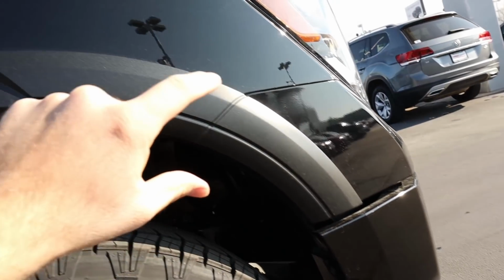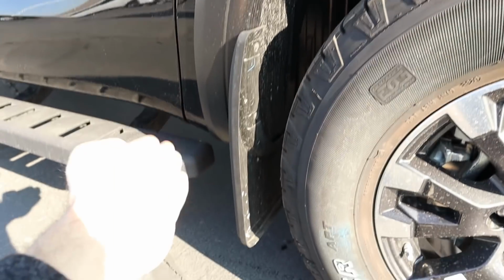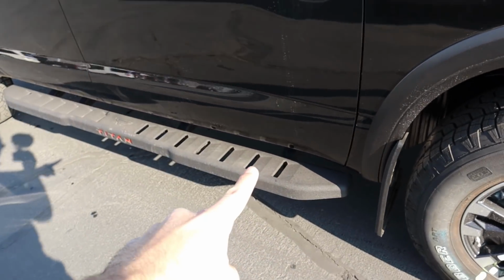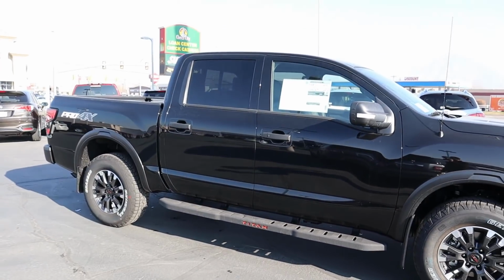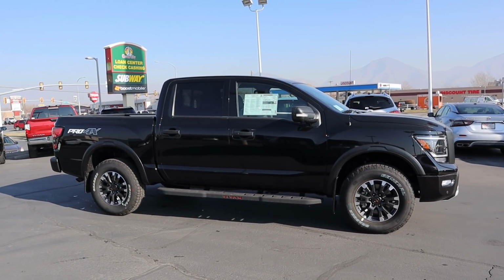And then I love these fender flares. Again, they're that same metallic gray that you got on the front end. And then this comes with mud flaps from the factory, which is another nice little option. And then you have the off-road ready side steps that do say Titan there on the side. But other than that, here is a full side view on the Titan Pro-4X.